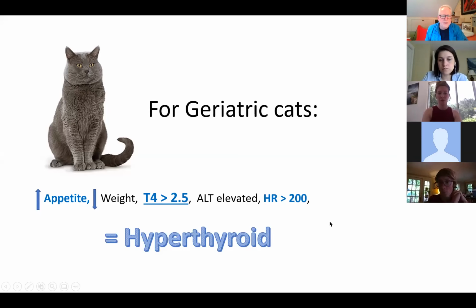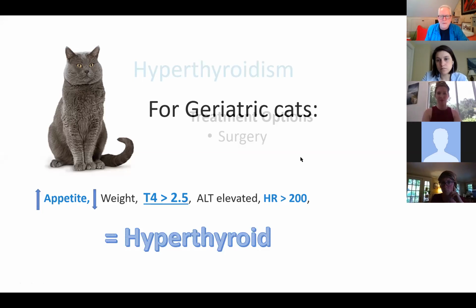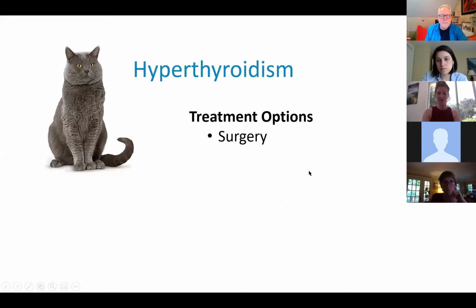Okay, so this to me equals hyperthyroid. And I don't know that we need to go into why ALT is elevated, but it is. And we could talk about that longer, but if you see a cat you're concerned about for hyperthyroidism and the ALT is elevated, and sometimes if it's really hyperthyroid, you'll see all the liver enzymes being elevated, don't panic. As you follow up, and we'll go into that later, it'll come down if it's related to the thyroid disease.